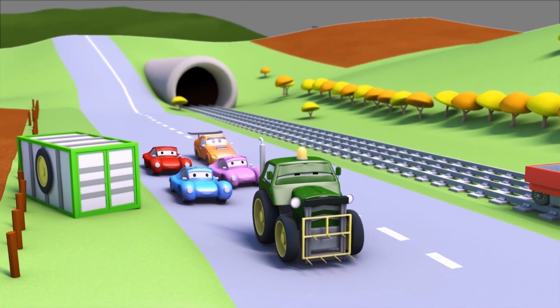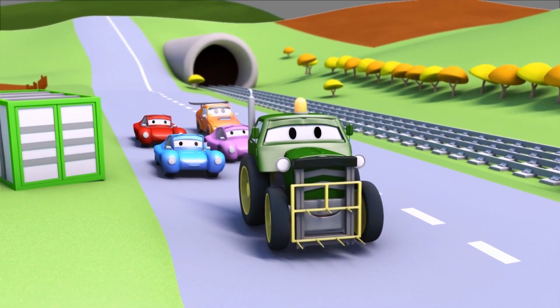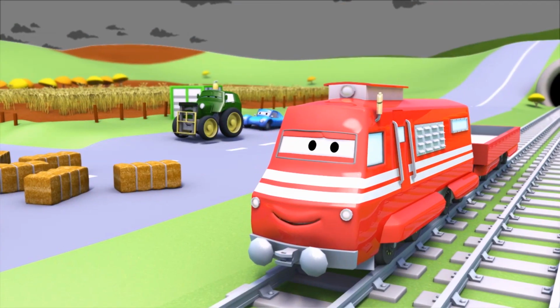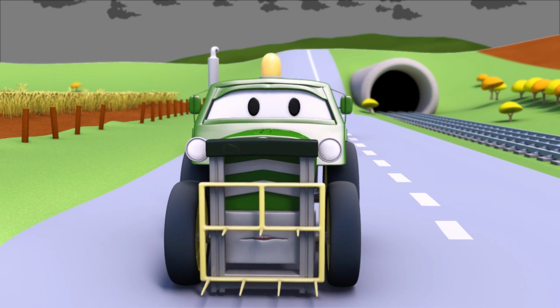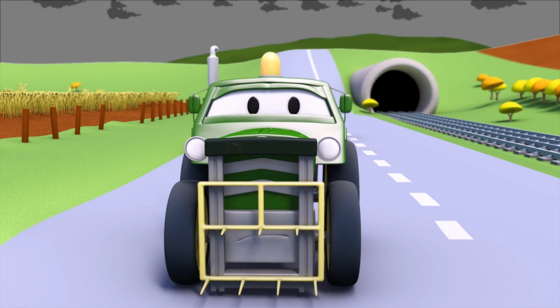Hello, tractor. It's great to meet you. What's your name? Ben? Welcome to Car City, Ben. Troy, Ben is built to do work on a farm. Ben, we have an important job for you. A storm blew hay all over the place, and it's blocking traffic. Ben, can you use your bale tool to move the hay onto the trailer?